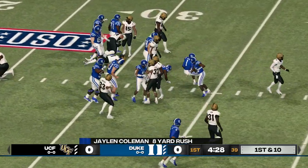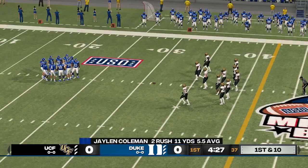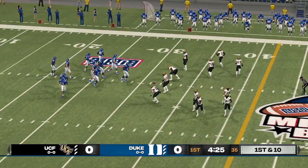Makes it to the 31. There's nothing more effective that a team can do offensively than to pound the ball right at the defense, trying to wear them down.